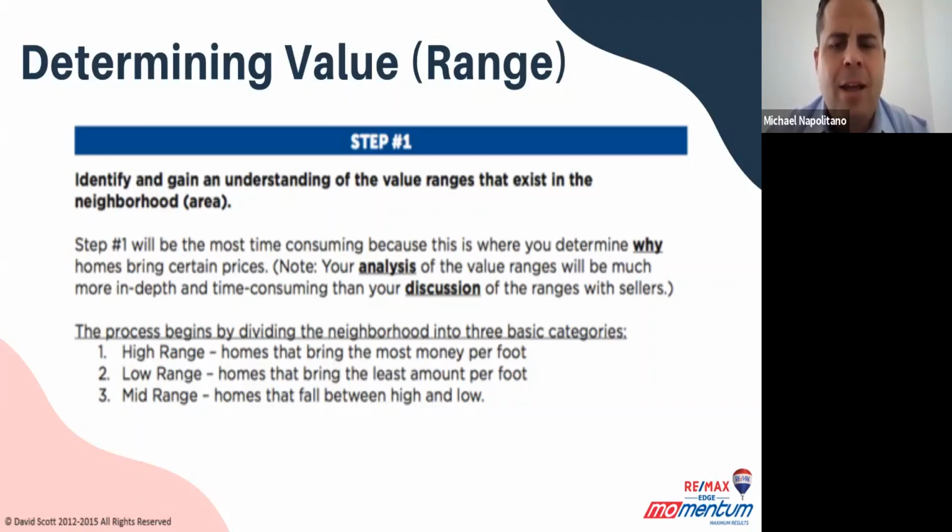So note this, your analysis of the value ranges will be much more in-depth and time-consuming than your discussion of the ranges with the sellers, right? Because you spend a lot of time on this, a lot of times agents mistakenly think, when they sit in front of the sellers, that they're wowing the seller by having a 35, 45 minute discussion about pricing. If you drown them, the way I've done in my career in the past, you will lose opportunities.